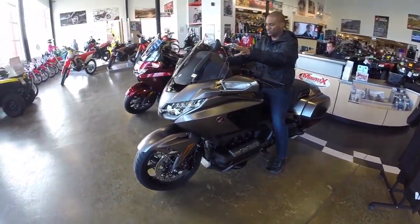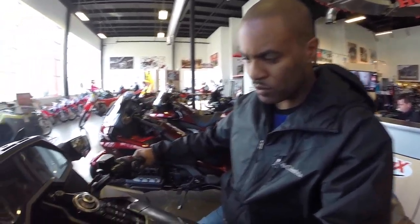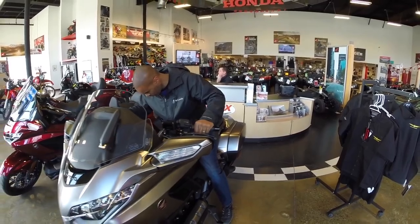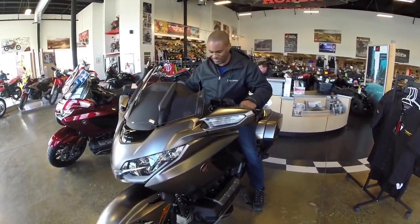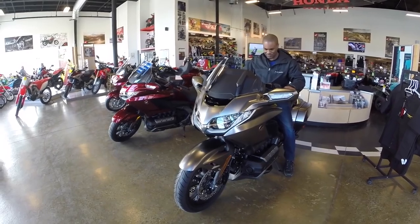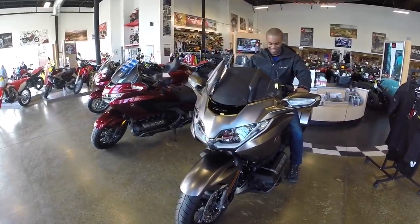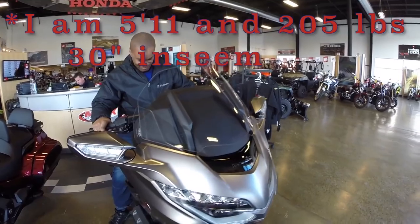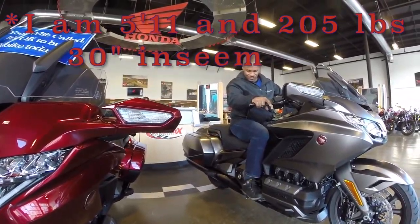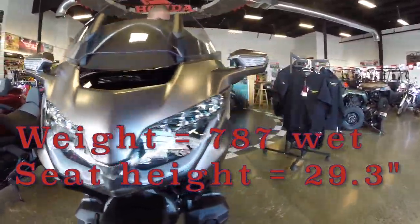Now this one doesn't have an electric windshield, right? Yes, it does. Oh, they do? Yeah. Wow. Oh, okay. Well, you press that and then... Oh, cool. It's lighter than my bike. That is so weird. Wow. Yeah, that feels almost a lot lighter than mine. And how much is, I didn't even look at how much this weighs, but.